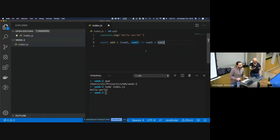For a moment, I would like to highlight something here. We started with const, but if you remember from last week's lecture, there were multiple ways of declaring variables. Do you remember how many ways we could declare a variable? Three. Var, let, and const. Thank you very much for the answer. That's perfect.